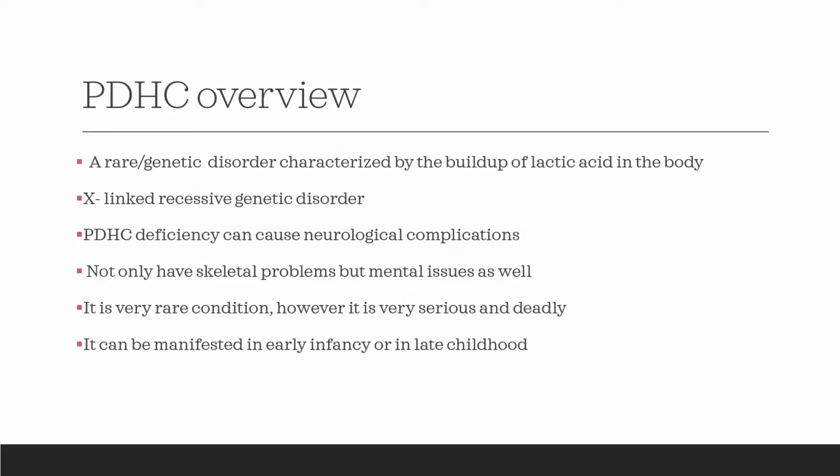This is just an overview of the disease itself. It's definitely a genetic disorder. It's very rare. It's not common. It's characterized by a build-up of lactic acid in the body, and that happens due to inhibition of the pyruvate conversion to acetyl-CoA. So when we have so much pyruvate just floating around, it'll be reacting with other things in the body, and it usually gets converted to lactate.